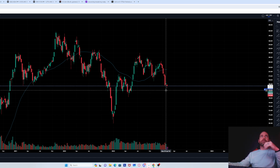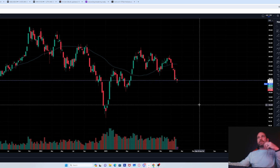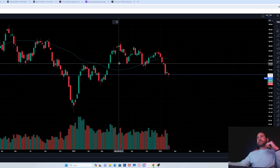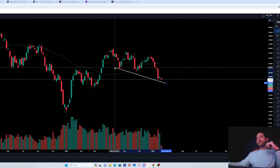I do think if the market overall pulls back, I am still looking for one more potential low on Tesla, but it's not going to be the 140 gap range. I'm looking for around maybe 163 to 164 if the overall market gets a little bit ugly from a pullback standpoint.